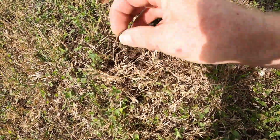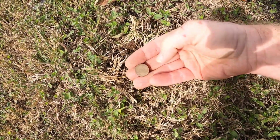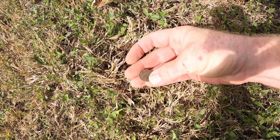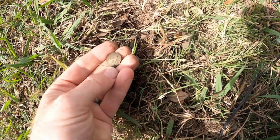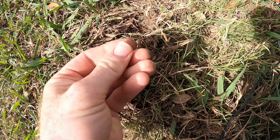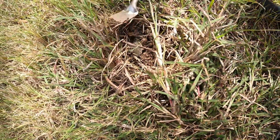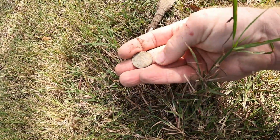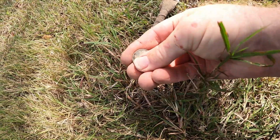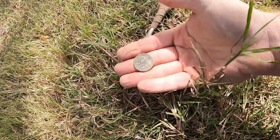Just using my small tool in the park here. And we got a modern day Lincoln. Cool. Just scraped away the leaves. Got ourselves another shield. Okay, just using my little tool here. And got a quarter. It's an older one because it's got the eagle on the back. 1998. That's a good find.